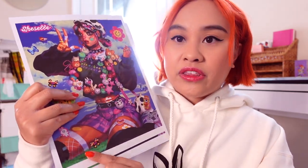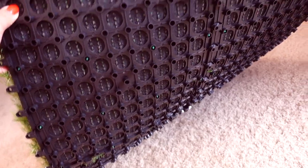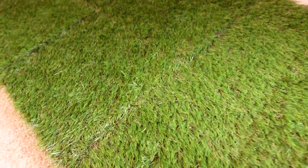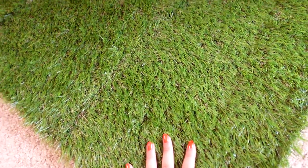About to take some flatlay shots of my new prints that arrived in the mail yesterday. This is what they look like. For the flatlay, I was thinking of playing with the grass texture that's in the image, so I went ahead and bought some fake grass on Amazon. It came in little squares and I just had to link it together on the back, but yeah, it looks pretty realistic. I think even after I use it, I'll probably just put it outside on my patio because it's really nice.